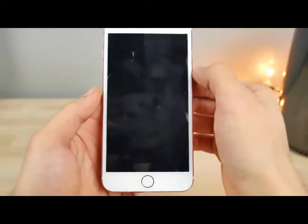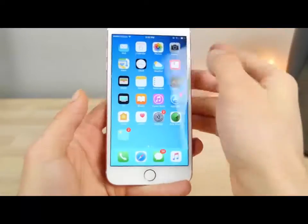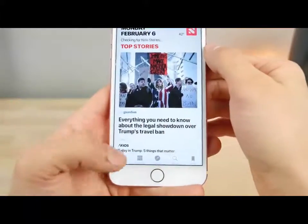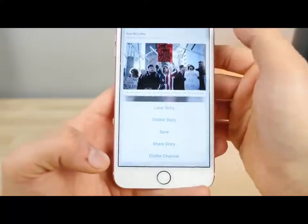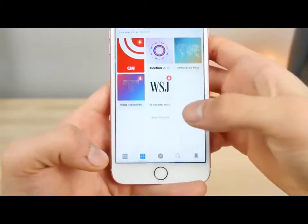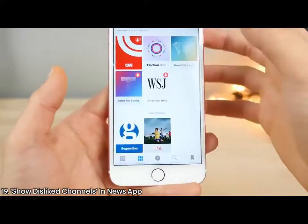Jumping into the News app, there is actually a new change here. And by the way, did you notice it had a black splash screen as well? So some apps have that and some don't. But in your favorites, if you guys ever say you didn't like a certain article, dislike the channel, and you go in here, there's a new option to show the disliked channels, so you can re-like them from in here.